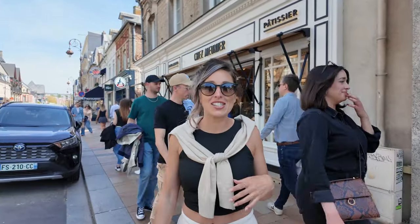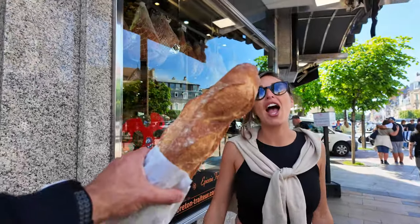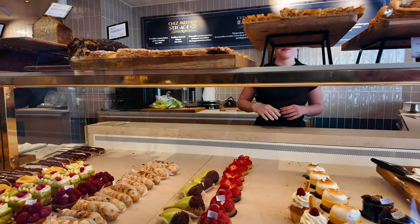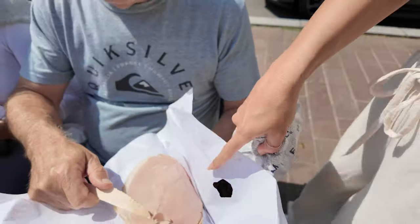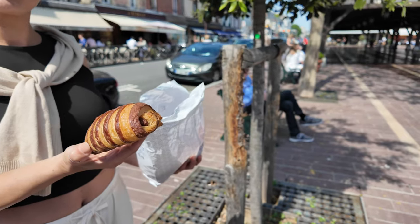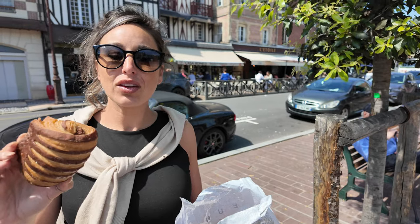We went back to this place for the baguette, which has almost a sweet almondy flavor. It's literally the best baguette I've ever had in my life. Chez Manuel Junior. Boulanger, Pâtissier. Truffle ham. You can smell the truffle as it comes from the place. That is the brioche croissant. What's inside of it? That's a pain au chocolat.